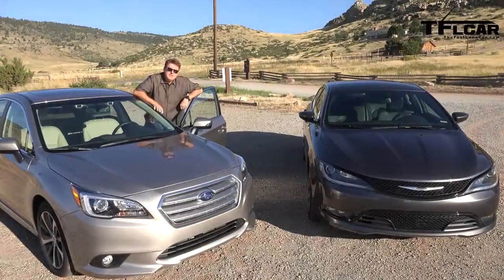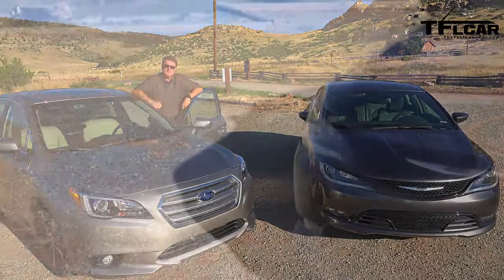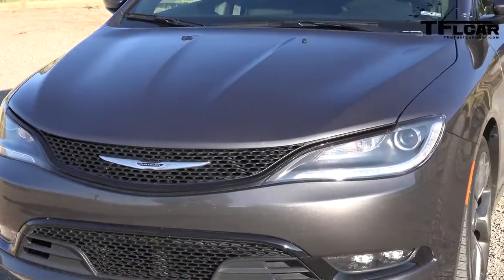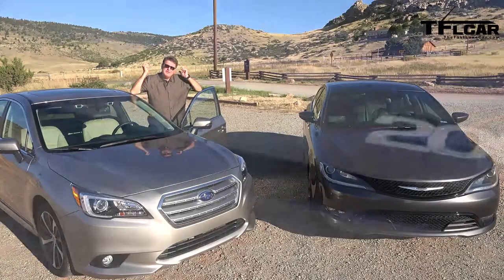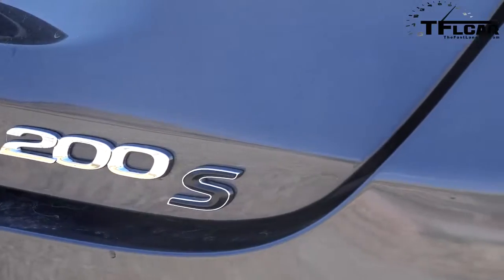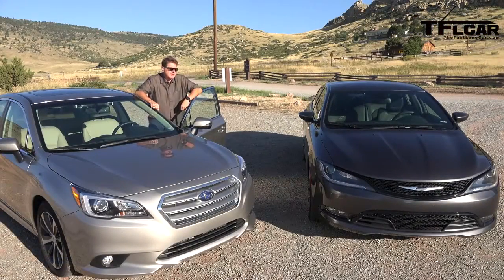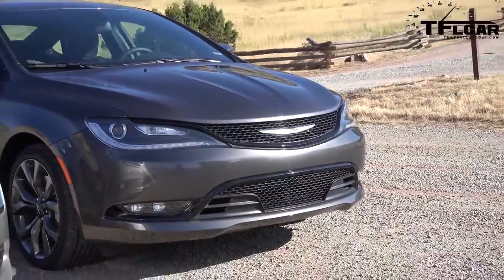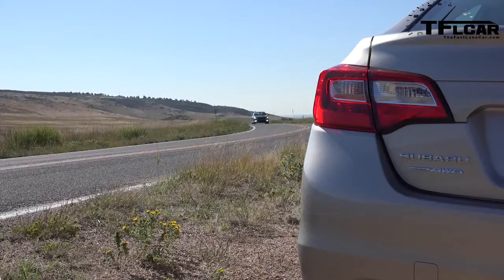All right, here's something that I think is crucial to this matchup. The mid-size family sedan segment is probably the most competitive segment in the American automotive business. There are cars competing for your dollar that are beautiful. There are cars competing for your money that are fast. There are cars competing for your money that have all sorts of different and interesting powertrains. So the question is, what does the Chrysler 200S and the Subaru Legacy bring to the table that makes these cars worth your money?